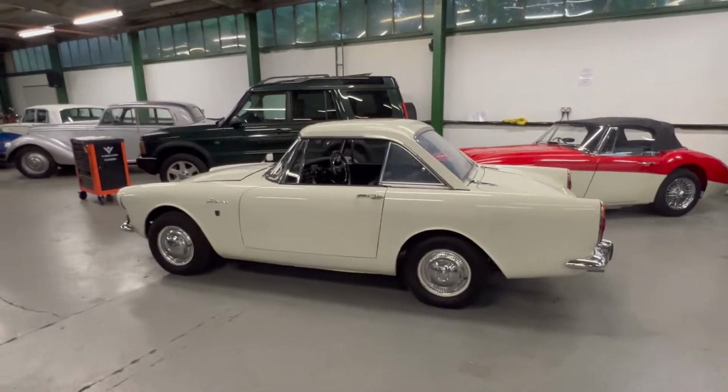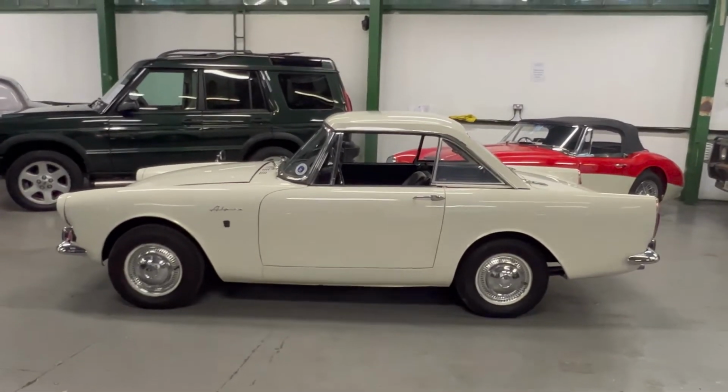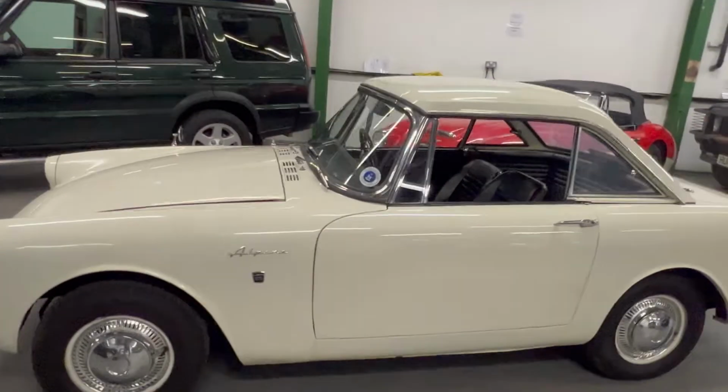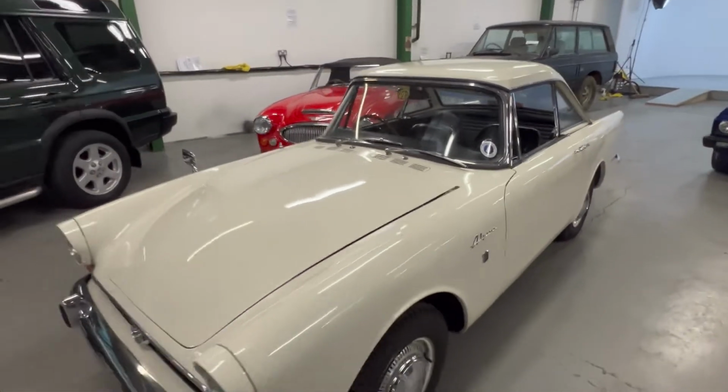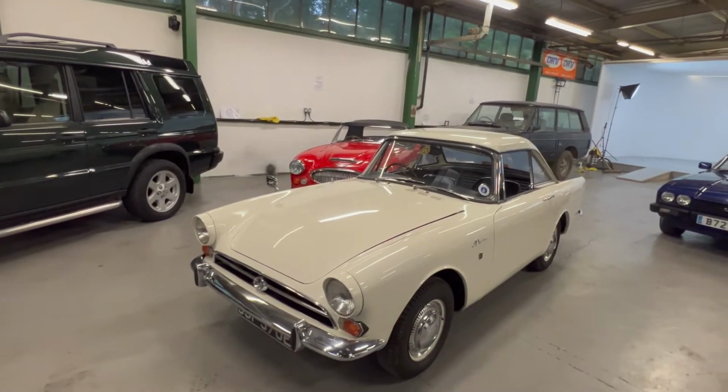I have briefly taken it down the road. Seems to drive really nice. Gearbox is nice. Steering's good. Accelerates well. Obviously one of those cars that's been used properly. It's always a good sign. You get so many cars in here that are choked up from no use, whereas this one's not one of those. So there you have it.